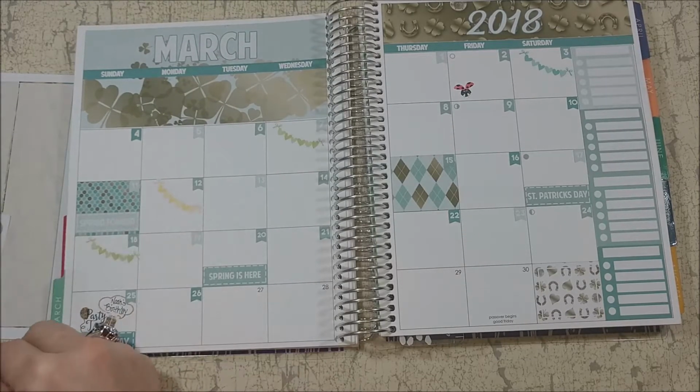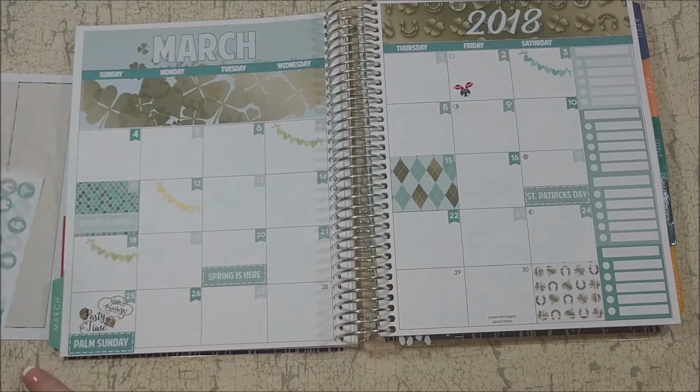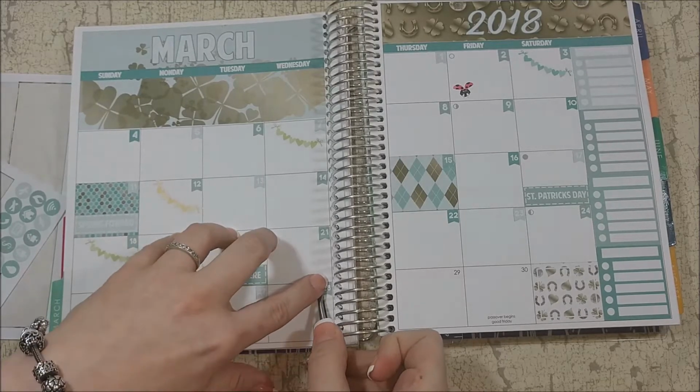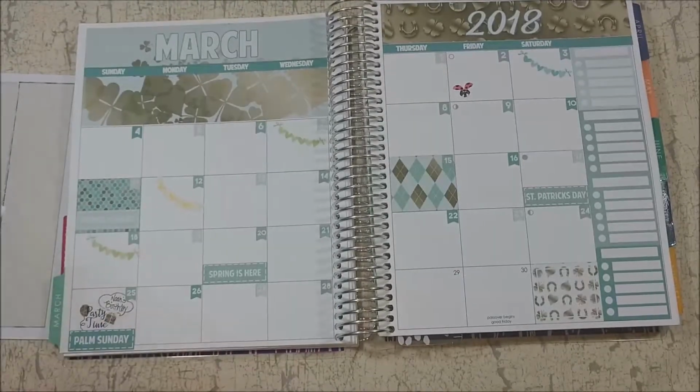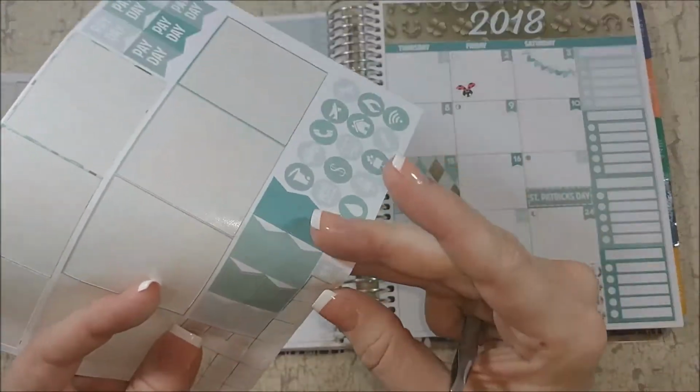I think that would be extremely beneficial to me. I also don't like to spend a ton of money. I actually went back and looked. I did not buy any stickers in the month of February. I wasn't on a no spend. I just didn't buy stickers.